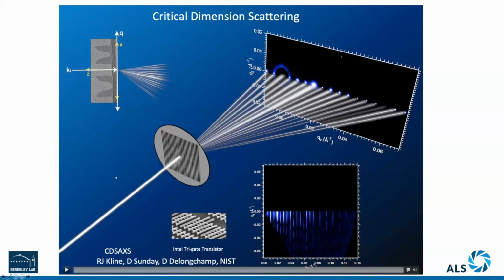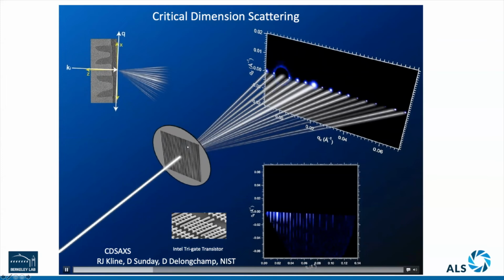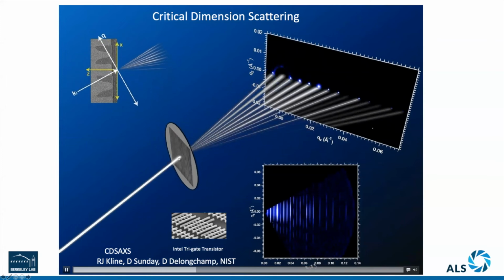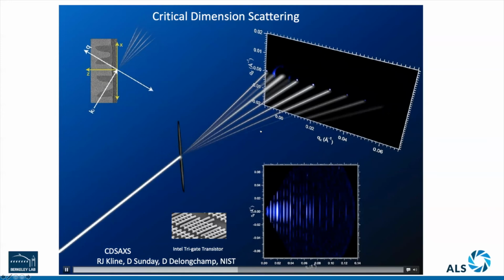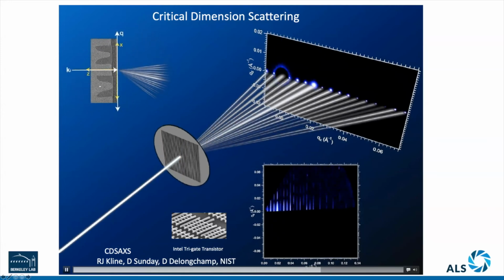class of materials that the soft X-ray is making a contribution to is actually in this semiconductor lithography application. This tremendous effort is led by the NIST group, Dean DeLongchamp, Joe Klein, and Sunday. They were developing this metrology tool using X-ray scattering for decades. And the idea is actually you do a transmission X-ray experiment on the 2D grating structure, and then you collect the scattering profile as a function of incident angle, and you can reconstruct the Z information, so you get a three-dimensional profile of your grating structure.